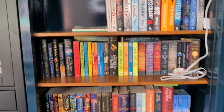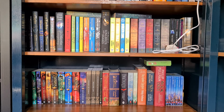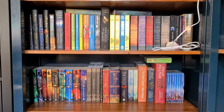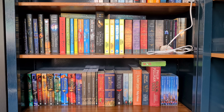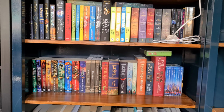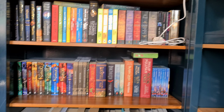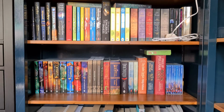And then these next two I'll do together, so this is more young adult books. This is a mix of books I read a very long time ago, Hunger Games and my Wicca books by Kate Tiernan, and then obviously my Percy Jackson books and my beloved Inkheart series and His Dark Materials books. So that's two young adult kind of shelves, if that makes sense.